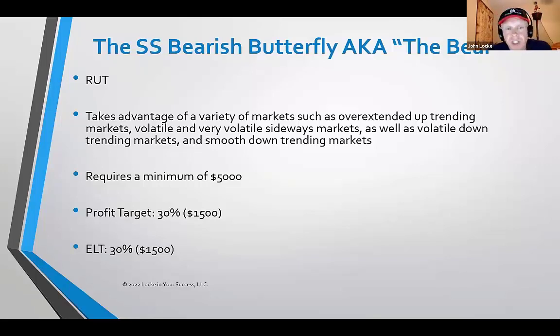The trading strategy takes advantage of a variety of market conditions, such as overextended uptrending markets, volatile and very volatile sideways markets, which is what we're going into now, as well as volatile downtrending markets, which may happen. I'm not expecting that, but we could end up breaking down here on the market. My thoughts are we're actually going to go sideways. If you look at our market outlook, we outline how we come to that conclusion. And if we have a smooth downtrending market, this bear trade tends to also do well.